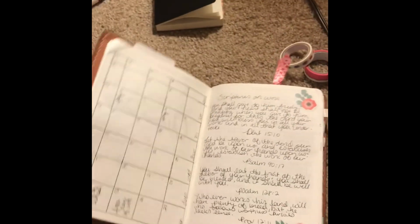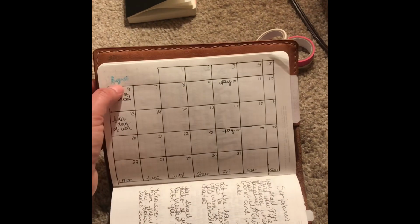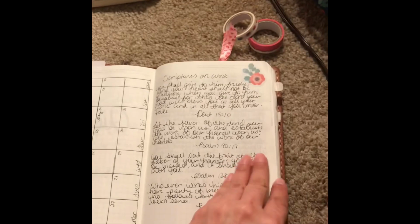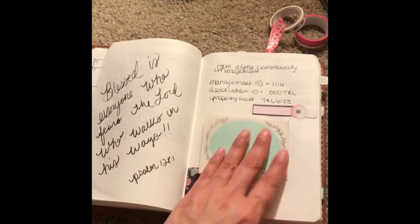And then this is the only time I did a monthly spread, but I really didn't like it too much because it wasn't even. I didn't measure it right, and I tried to stamp the month, but I didn't like it too much. And then I started a job back in August of last year, and I just wrote some scriptures that were relating to work.